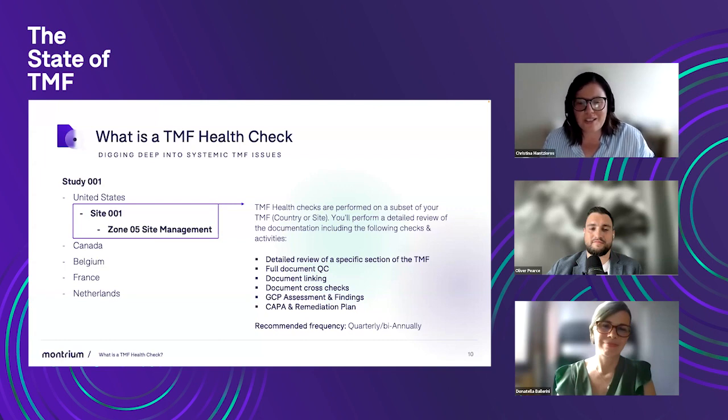And you need to check other zones to see what is being used in the study in terms of systems, like, are they using an IRT system, an EDC, are you issuing specific questionnaires? So all of that is in one simple-looking cross-check. So it gets quite hairy, yeah.